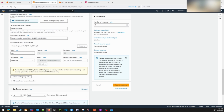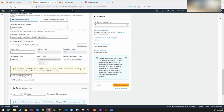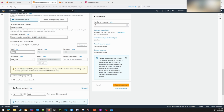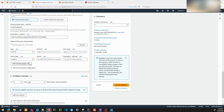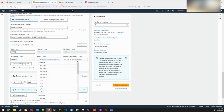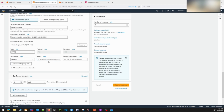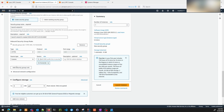Security group, and I will add another security group. So basically I don't need SSH, so I will change this one to HTTPS traffic, 443, not from anywhere. Custom, and the custom is the one where I will give the VPC CIDR range. So from inside my VPC, this needs to be raised. So this is fine. So this is a secure connection. So from inside the VPC, HTTPS connection is allowed on port 443 to my instance.